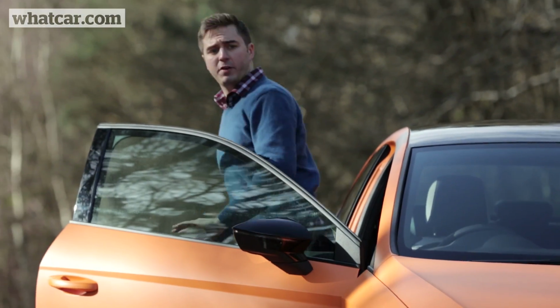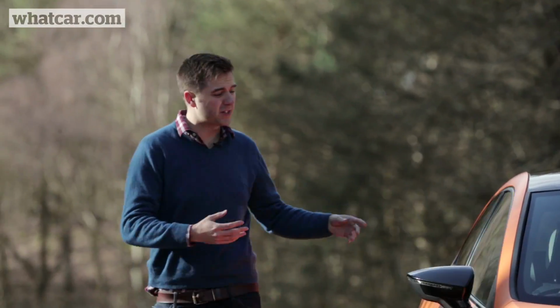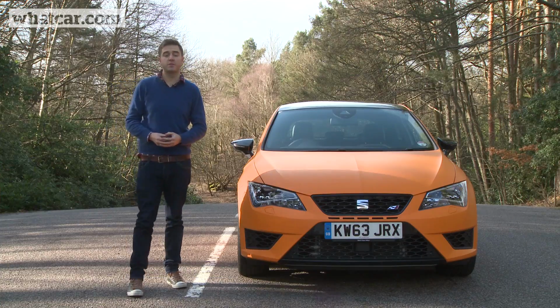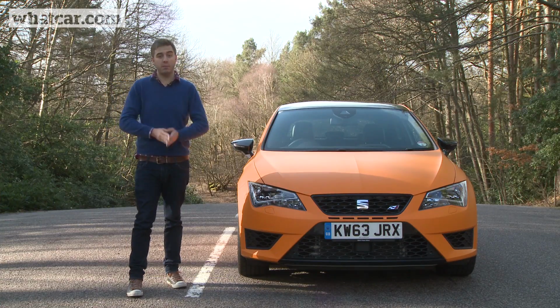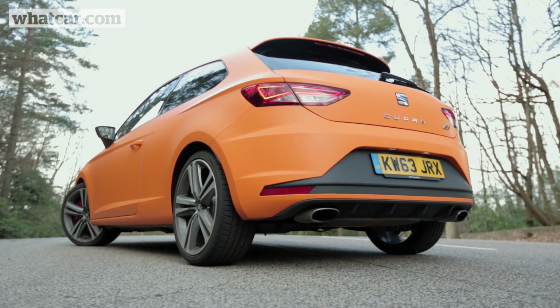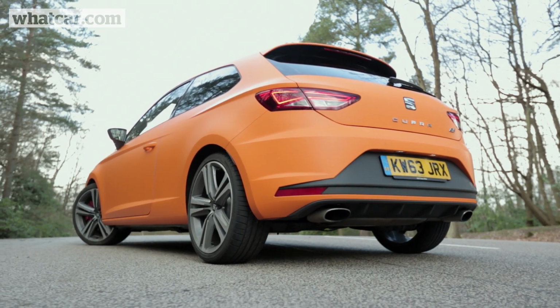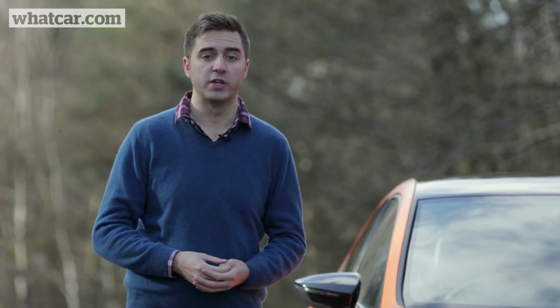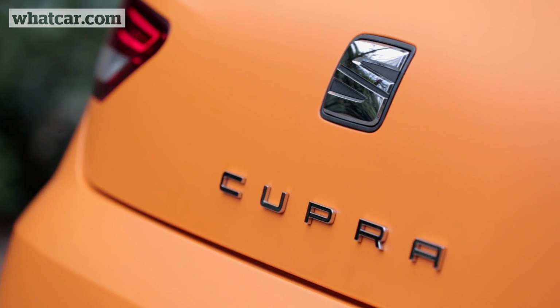And that high level of kit means that the Leon Cupra is not the cheapest car in its class, but it is some way from being the most expensive as well. It sits somewhere slap bang in the middle, and that pretty much sums the Leon Cupra up. It is not as hardcore as some of the more extreme hot hatches, but it is much more fun than some of its more sedate rivals. It is a solid but entertaining all-rounder.